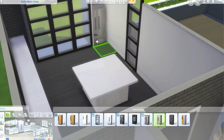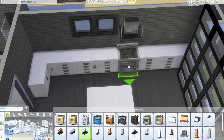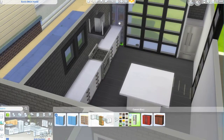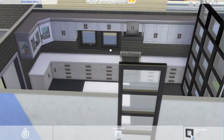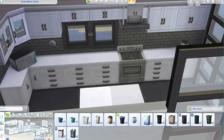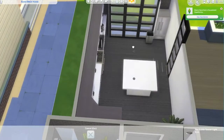So this is the kitchen. We're using the Jungle Adventure counters in the white, and I think it has the brown handles, but I didn't realise that at the time, so I thought they were black. And then we just added in the things. I moved the windows down so you could actually have a bit of natural light coming in. Obviously we've got a load of the big windows as well, so that is all good.